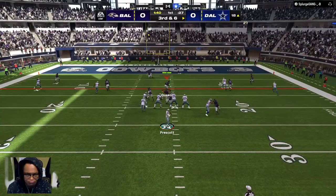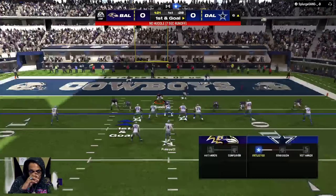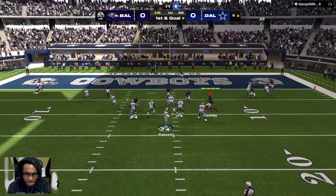On third down, it's Prescott. Swinging this out for Pollard. And he will be brought down at about the 6 yard line. That's frustrating. First and goal. Prescott to throw it. Caught on the slant. That'll bring up second and goal after the gain of five.